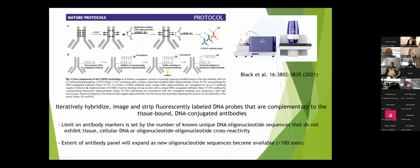And it's just showing how the probes are actually made. And you can make your own probes. You can conjugate a DNA oligonucleotide to your antibody and add the fluorescent probe, or you can purchase them from Akoya. So basically the steps involved in this system are to iteratively hybridize, image, and then strip fluorescently labeled DNA probes that are complementary to the tissue-bound DNA conjugated antibodies.